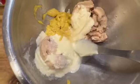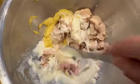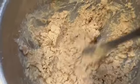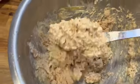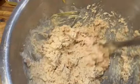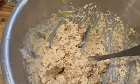And I'm just gonna stir that up. All right, it's looking really good now. You can add some salt and pepper if you want to, but tasty. You could add bacon, you could add cheese to this. It's just up to you to personalize it. You can eat this with some pork rinds. Really good. Super easy thing to take to work or on a picnic or whatever you're gonna do.